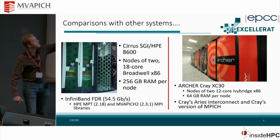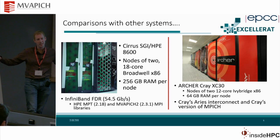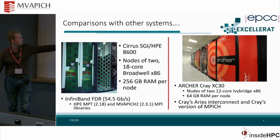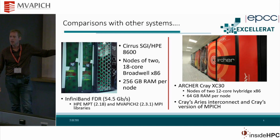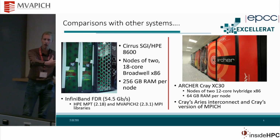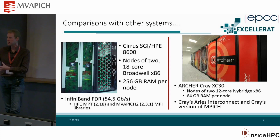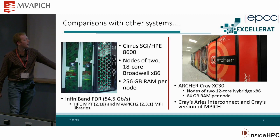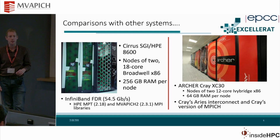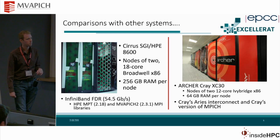So we've got this x86 machine called Cirrus, completely different architecture, completely different makeup, but it's also got MVAPICH 2 on it with HPE's MPT as well. So quite interesting to see the different performance characteristics on the ARM system. Well, relatively speaking, is that the same on x86 or are there differences? And then also for some context, we've got a Cray as well with its Aries interconnect, just to maybe complete the picture with some of these things.